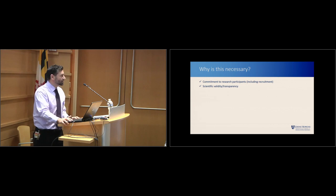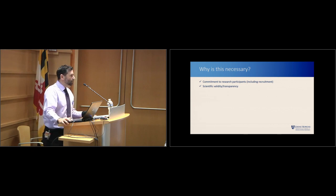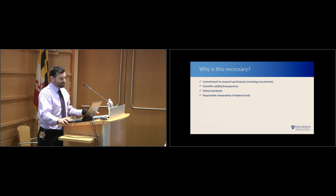The next is scientific validity and transparency. We want people to know what we're doing. We want to know about the great research that's being done here, both as a recruitment tool and also to let people know the results of the research that's being done here. There are ethical considerations as well as responsible stewardship of federal funds.